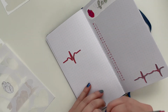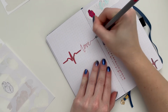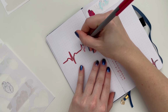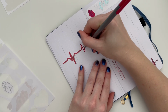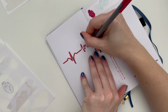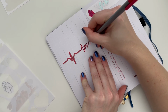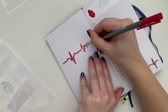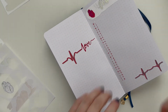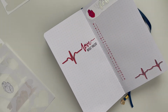And then next to the at a glance page, I'm just going to put a little quote that says, "Love what you do." I thought that that was very simple, and my business is a passion project for me. I don't make a ton of money doing what I do, and sometimes it's a lot of work for not a lot of money, but I do love what I do, so I thought that was an appropriate quote.